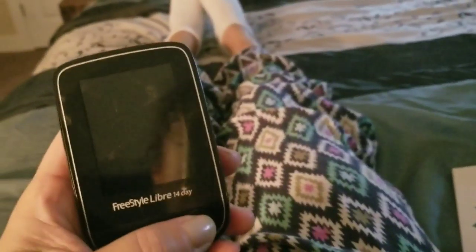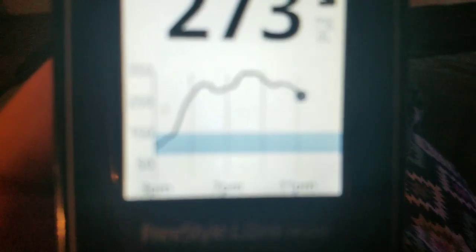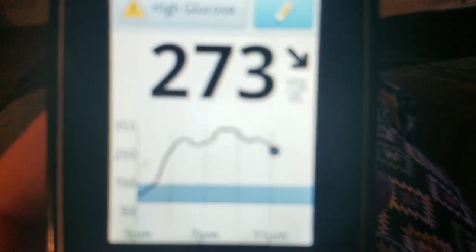Anyway, my sugar was still high. Amazing what that tea did to me. Look at that. But it's on its way down. Look at that. That was ridiculous. That tea shot it straight up, and then dinner kept it up. And now it's finally going down.